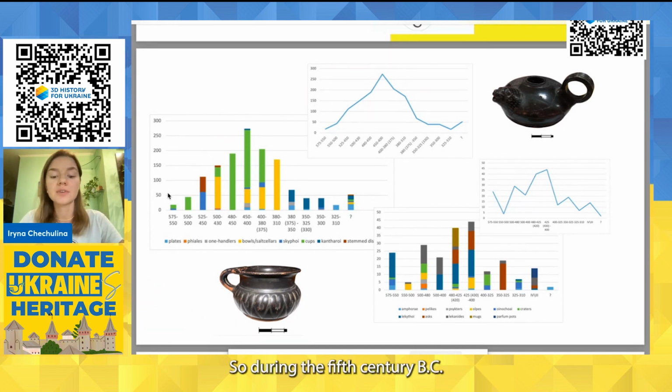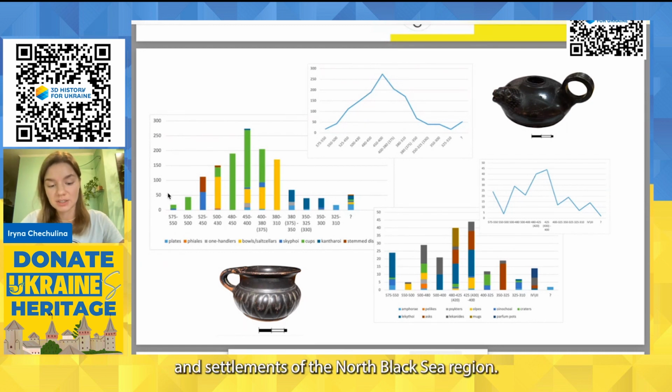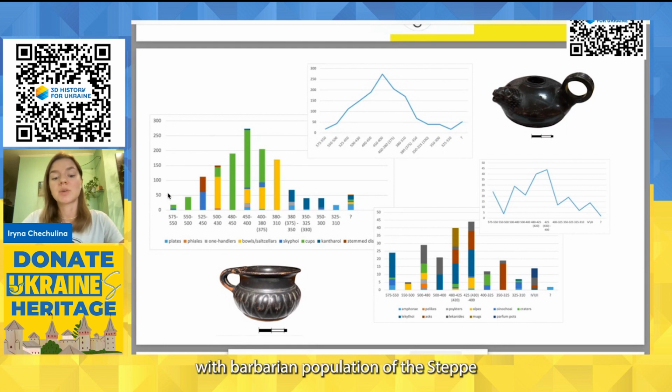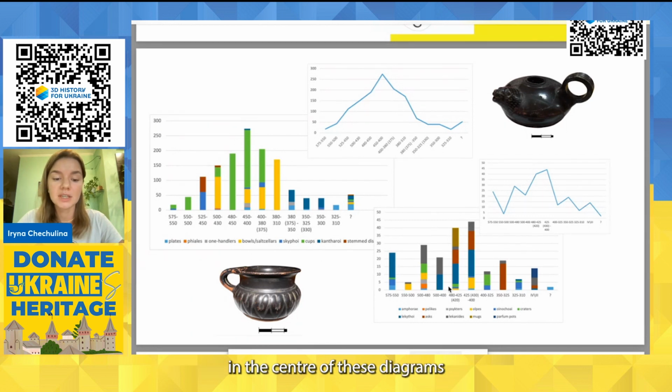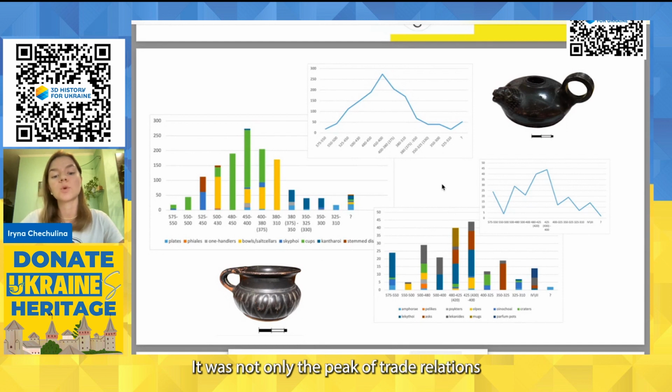So during the 5th century BC, it was Olbia that became the most important trade intermediary between Athens and the cities and settlements of the North Black Sea region. At the time, trade relations with the barbarian population of the steppe were intensively developing, on the other hand. So, the analysis of the given material, Attic black-glazed pottery from Olbia, proves that in the early classical period there was not only the peak of trade relations between Olbia and Attica, but also a period of general elevation of material and spiritual culture of the city.